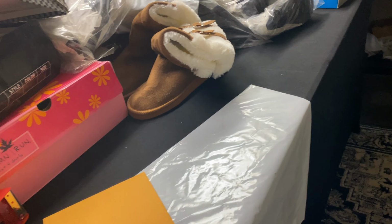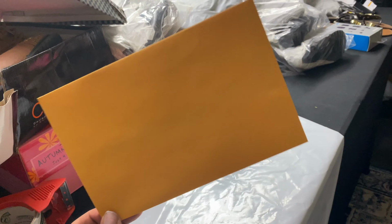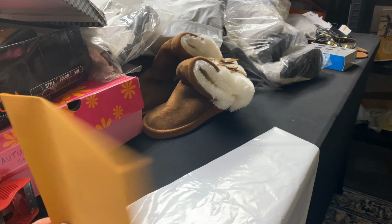Then we use these 9x6 mailers. So this is anything that will fit in here. If we're going to do it like first class or even priority mail, sometimes we will use these little mailers.